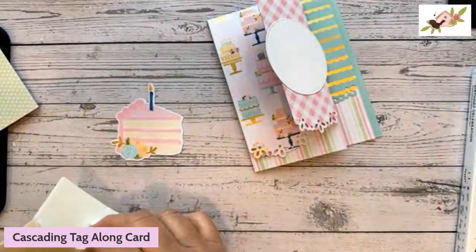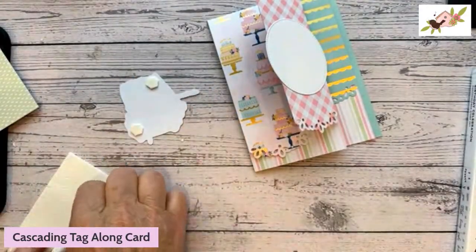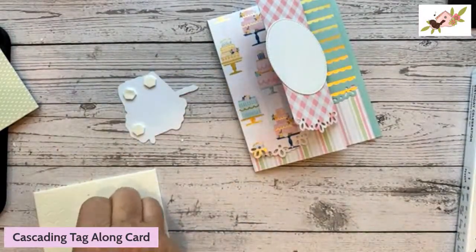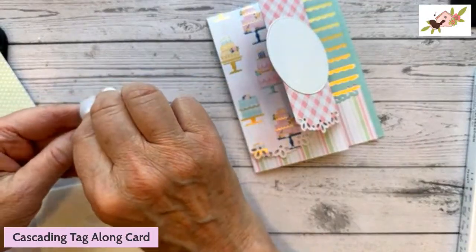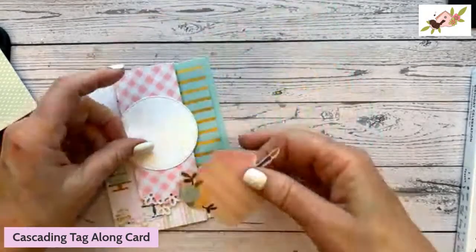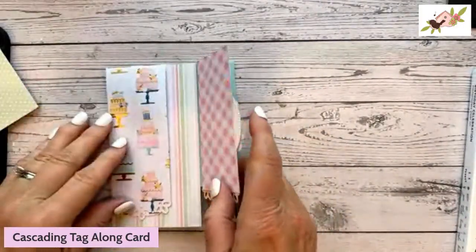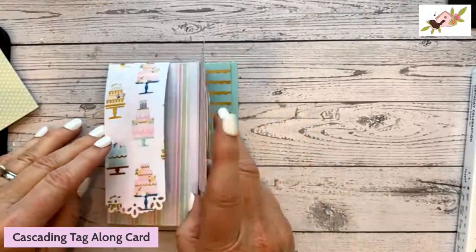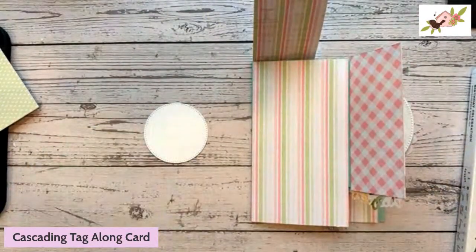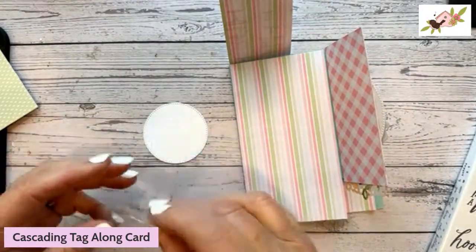Alright, so our dimensionals here on the back of our piece of cake. We had a lot of birthdays this month in our family. Lots of celebrations. It'd be cute too with a little bit of gold ribbon behind that. And then we're going to add here, let's add a little sentiment. Let's do Make a Wish. Make a Wish. And I think that'll fit on there, yep.